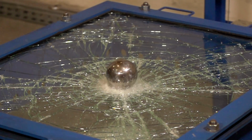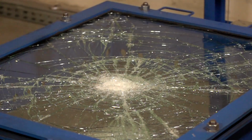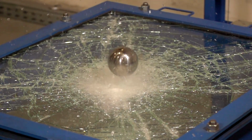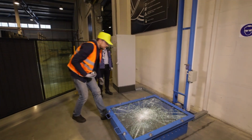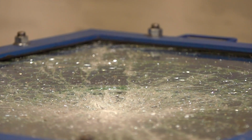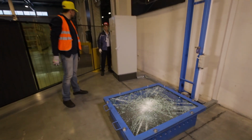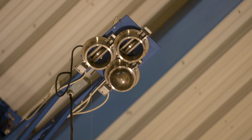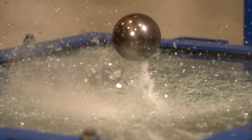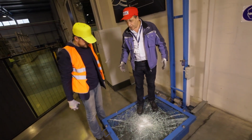So, the first ball was dropped and didn't break the glass. Let's try the second one. The same. The top layer is smashed into pieces. It is clear that the layer underneath is also shattered, but the film is holding up and the ball hasn't gone through the glass. So, the testing is running as usual so far. Okay, now we'll drop the third final ball. Go! Well, see, the glass still withholds the impact.